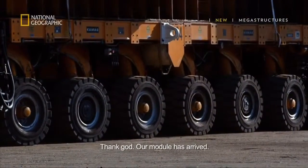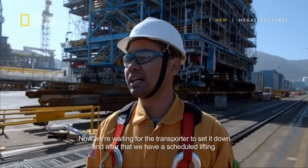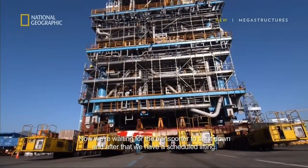Okay, Alhamdulillah, our module already arrived. No major issue during the transportation. Now we are waiting for the transporter to settle down. And then after that, we already schedule our lifting.